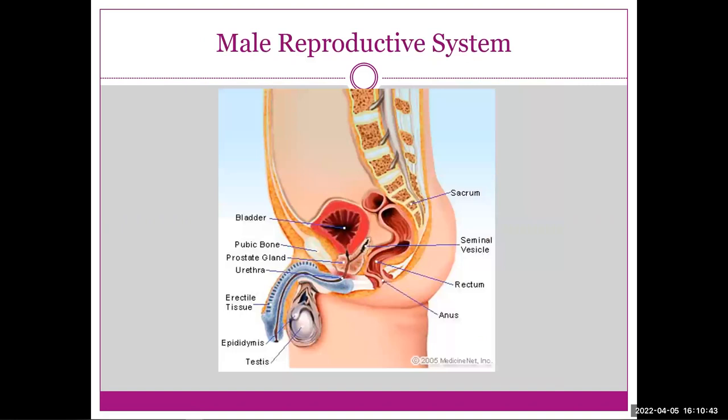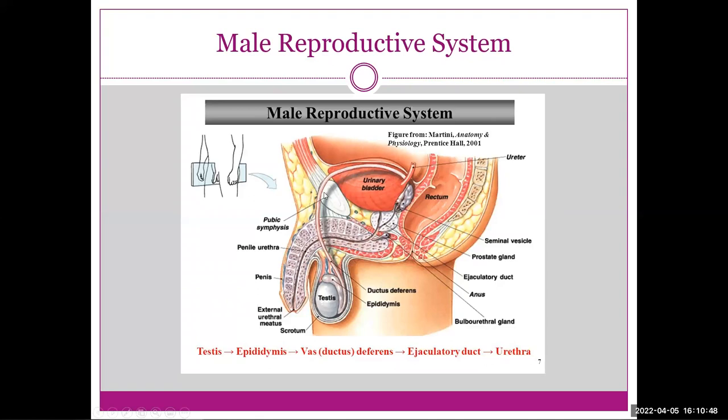Very good. So this again is just showing the male reproductive system in section. It's showing the seminal vesicle and prostate as well, as shown here. Now, one of the things here, the prostate, right? The prostate is really like a donut, and through the prostate runs the urethra.